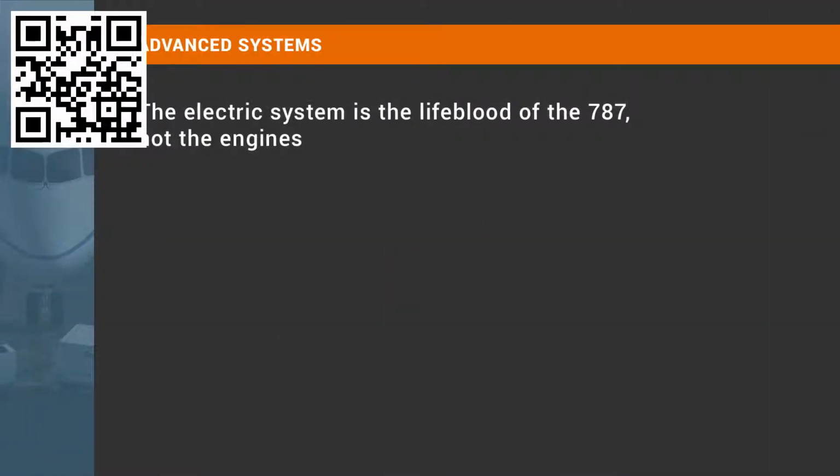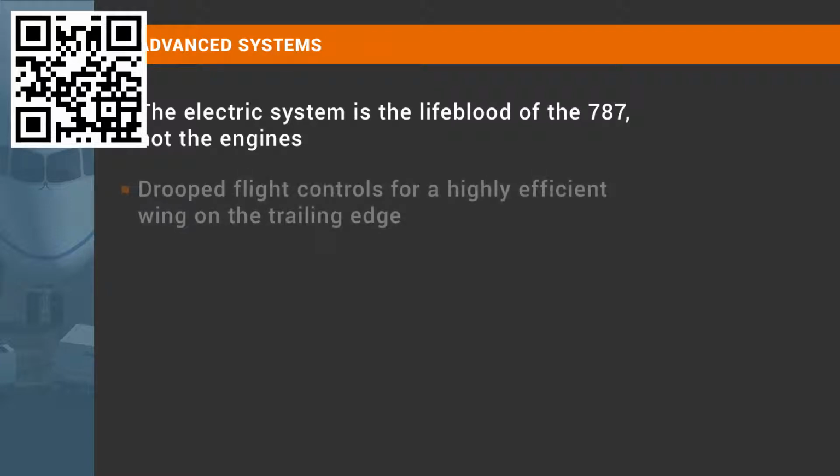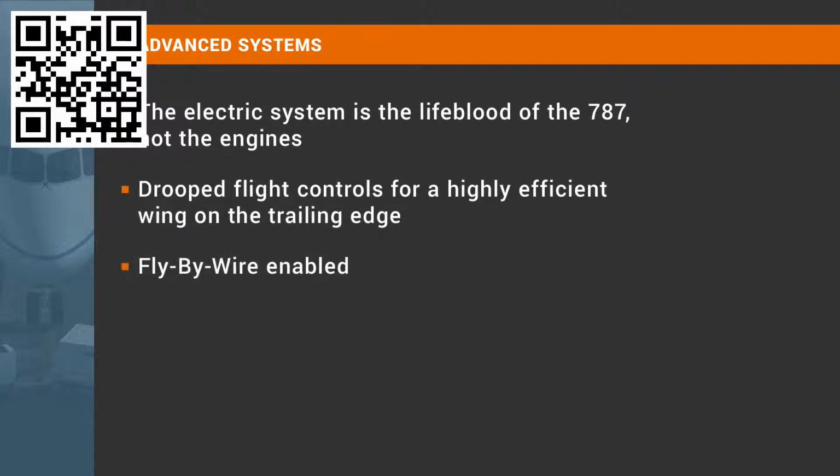Let's talk about some more advanced systems. Like I said, the electrical system is the lifeblood of the aircraft. It's not the engines. The life-sustaining systems are actually electrically driven. The flight controls are drooped, as I said before, making for a highly efficient wing on the trailing edge. It's a fly-by-wire aircraft, obviously. It's fly-by-wire enabled. Most of them are today in this day and age.